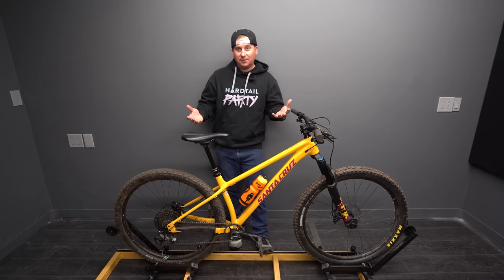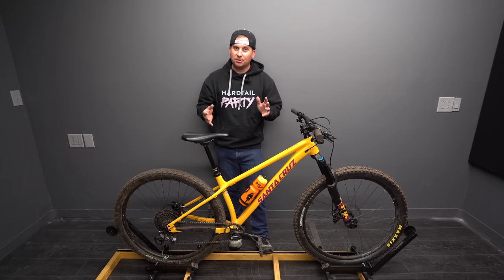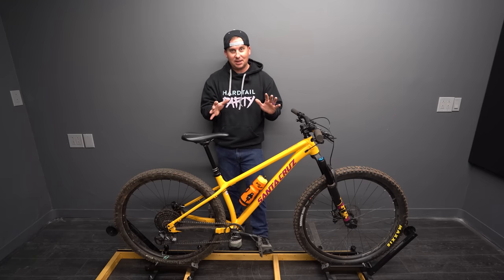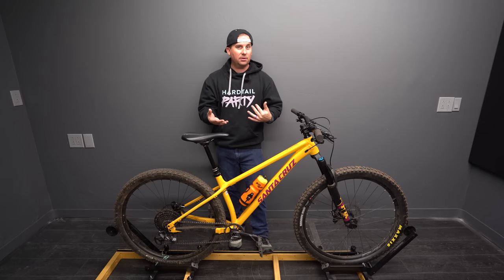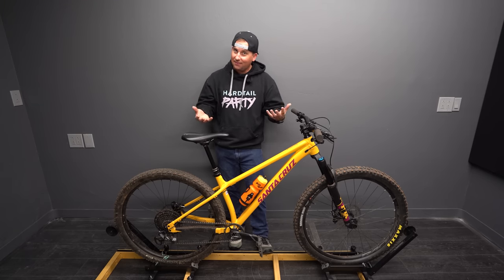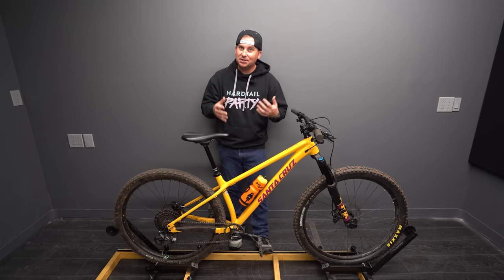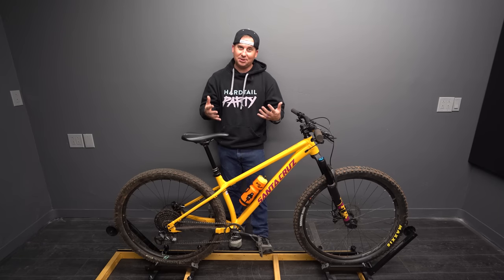So first off, why do we even care about geo charts? Well, we use geo charts for a ton of things. We use geometry charts to infer how a bike will ride. We use geo charts to infer how a bike will fit. And we use geo charts to shop for a bike, because especially in this day and age with the bike shortage, it's very unlikely that you actually get to throw a leg over the bike you're about to buy, especially if it's a hardtail. So geo charts have become the number one way that people compare bikes online before purchasing. And if that information is inaccurate, then we're making inaccurate purchase decisions. And that's a really important question to answer.